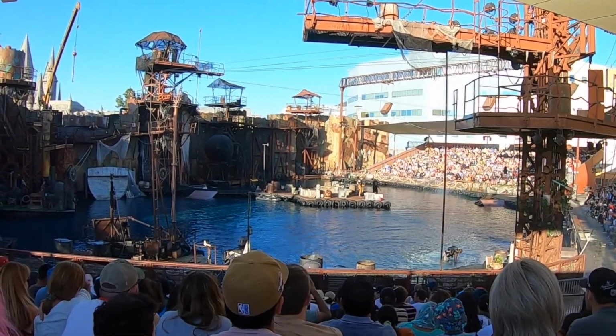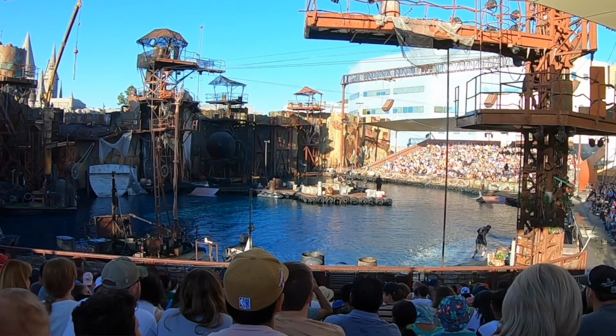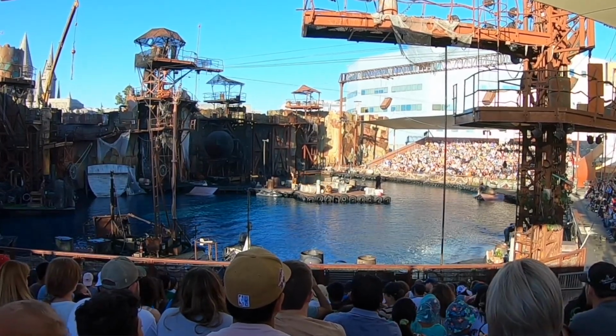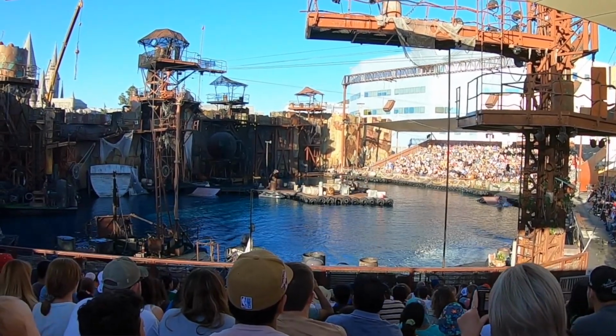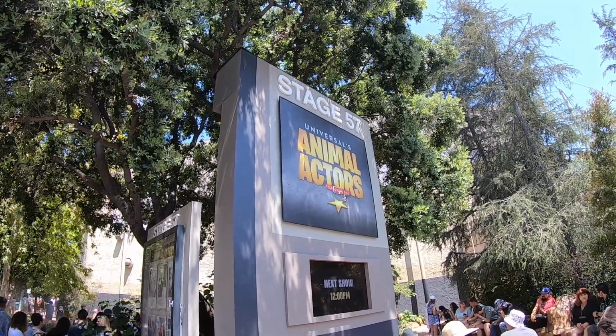Every time you go to Universal Studios, they have so much offering, so many things to do, but something that should always be consistent and always be on everyone's itinerary: don't miss the Waterworld stunt show. I wanted to do things in this Universal Studios visit that I haven't done in a long time or haven't seen. One of them was the Animal Actors show.